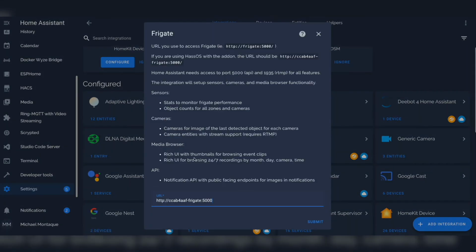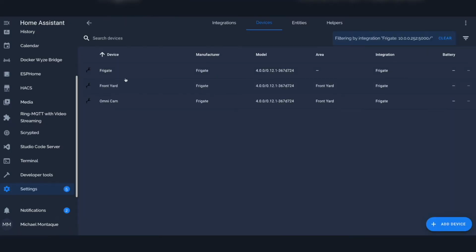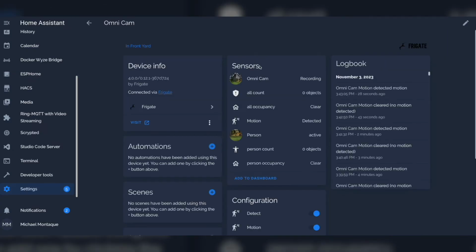Once you have it, you're going to be able to just add in the URL of where it can find your Frigate server. If you have it locally within Home Assistant, then it would be one of these default values. If you don't, like in my instance, I have it set as a separate Docker container. I simply just need to add that URL to that Docker container here. As a result, you're going to have Frigate installed locally. Right now it's pointing to my current local server for Frigate, and it sees all of the devices. It sees the front yard, it sees the cam. Because of this, you now have access to all of the sensors and entities needed to run different automations.